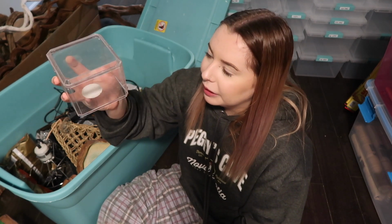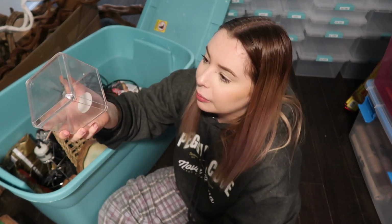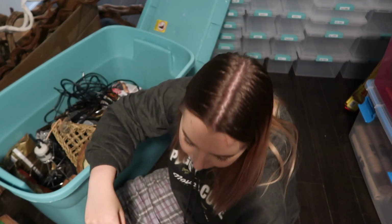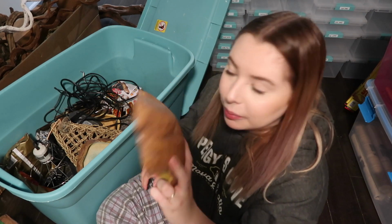Ooh, I've been looking for this. This is a little enclosure that I bought for a tarantula sling that I had, so I'm going to keep this. It's just a nice little enclosure, so keep that. 2 of these hides. I'm gonna get rid of this one, then I'm gonna keep this one.